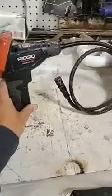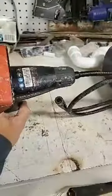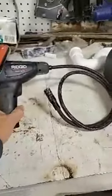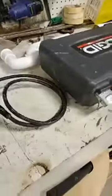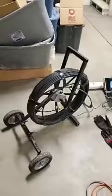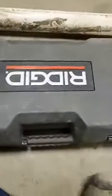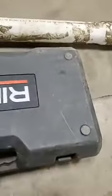This also is small enough and water resistant to where we can put it down a smaller drain and see what's going on. Some other technology that we have as plumbers is this system right here. This is our drain camera inspection system, and it comes with this little feature right here, and it's a really cool system.